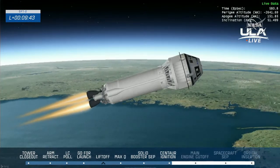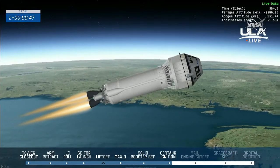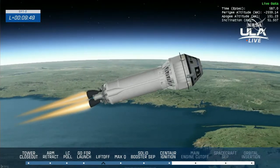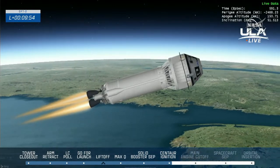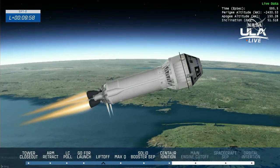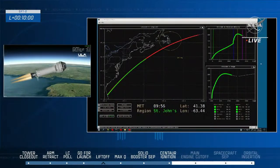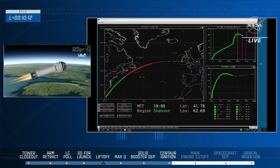Now, one of the next calls that we will hear is that the Shannon abort zone will be open. You can see on your screens that Starliner is making its way up the North American coast, just starting to go into the Northern Atlantic Ocean. We pre-plan our flight trajectories, so we would not abort a crew into the middle of the ocean. They'd be near enough to land for quick and speedy recovery. So we're still in that St. John's abort zone. Expect to hear that Shannon open call coming.